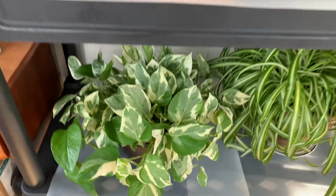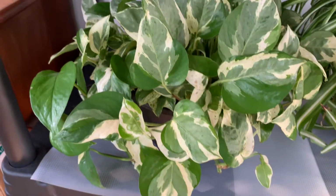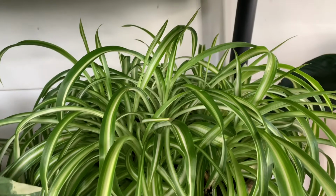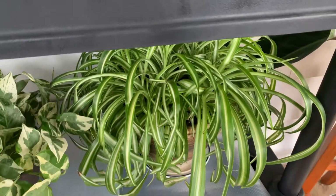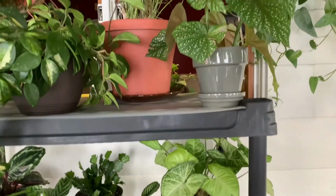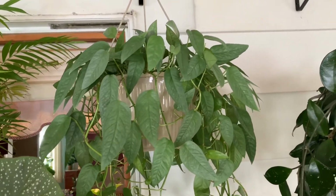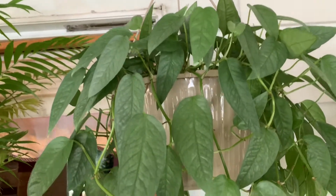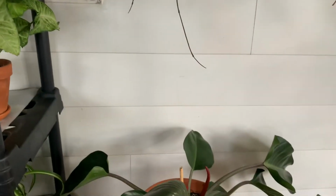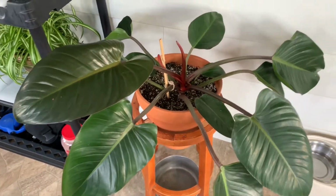On the third shelf is a Pearls and Jade pothos. So pretty. And this one here is my Curly Bonnie spider plant. My cat loves to eat this one. Cute little thing. And as we come up over to this side, this is another Cebu Blue pothos. And as we come down here, this is my Philodendron Congo Rojo. This thing is huge. Huge.